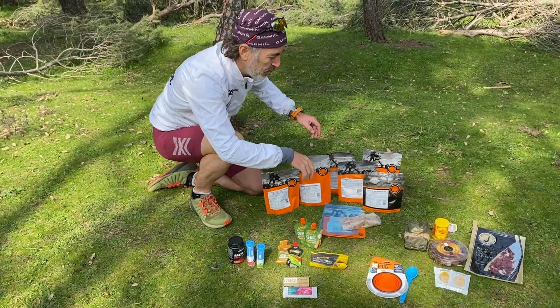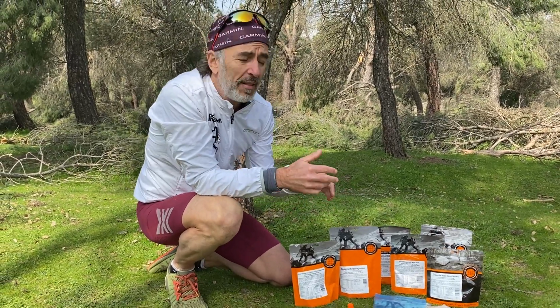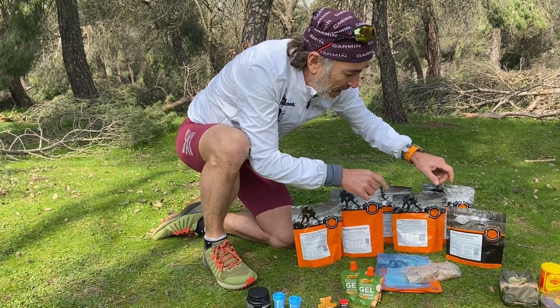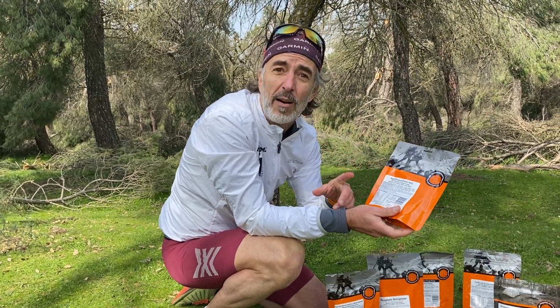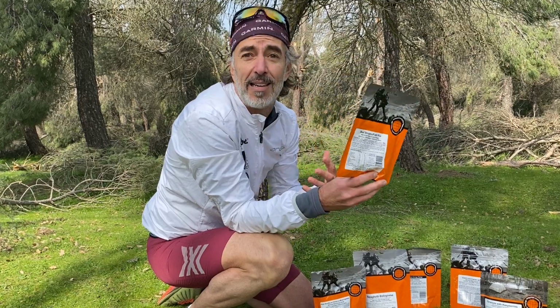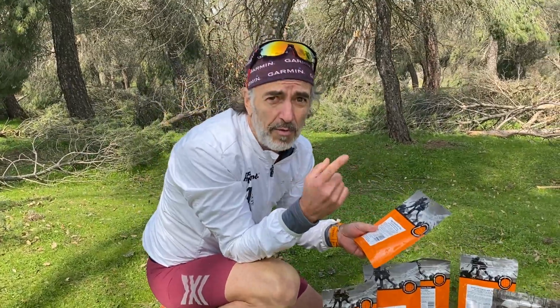So here is where I have put all the expedition food meals, that are the food for the body. These are the food that has more calories. Every one of these bags, well, not this one exactly because this is a breakfast, but these ones, they all have 800 calories. I have to say that Expedition Food is the brand that has more calories per gram. That is very important because you are not supposed to carry a lot of weight in your backpack. So it's interesting to carry the brand that has less weight and will give you more calories, okay? You have to think that Racing the Planet asks you for 2,000 calories a day.